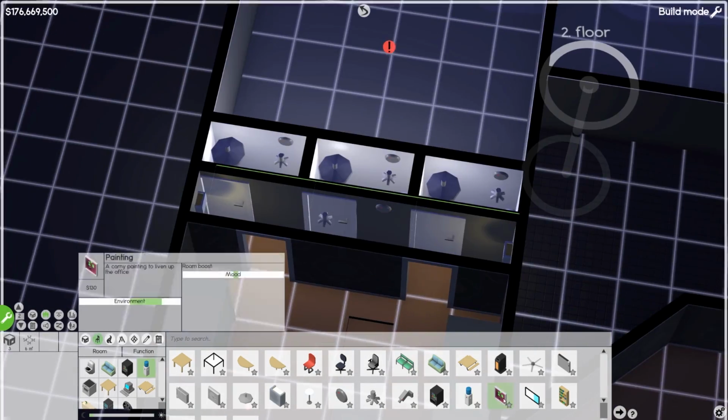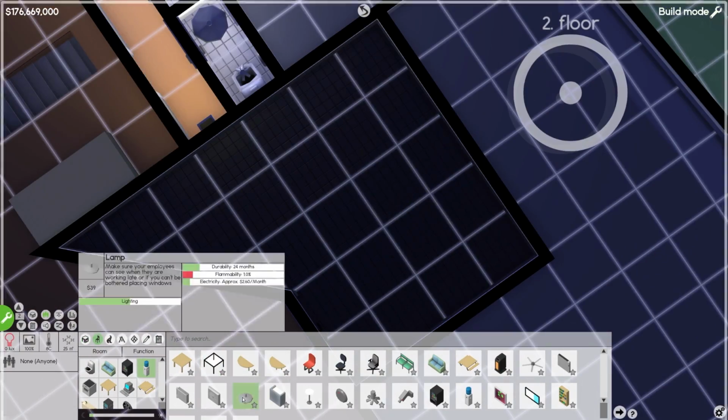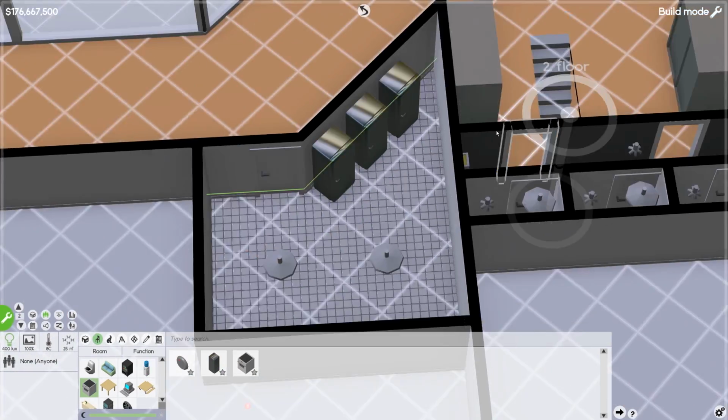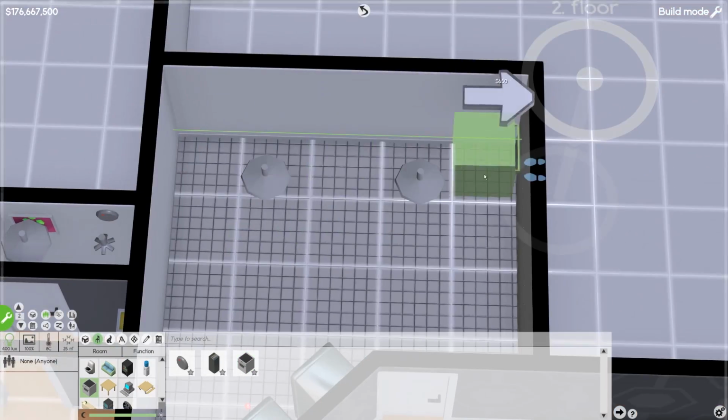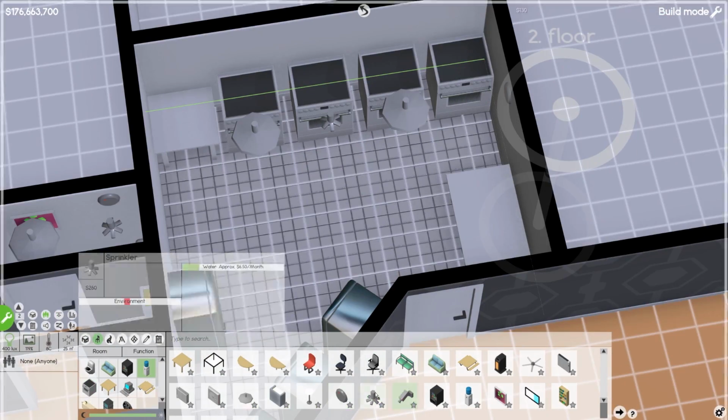Not really public use bathrooms, but you know what I mean. 3 bathrooms just in the hallway so anyone can use them. That's the door in here to the kitchen. I'm making sure every room has enough light as well, and every room has heating and cooling. That's something else I did because you don't actually need to heat and cool every room.